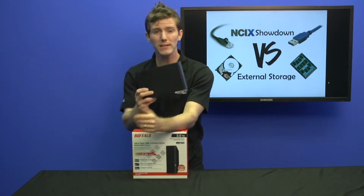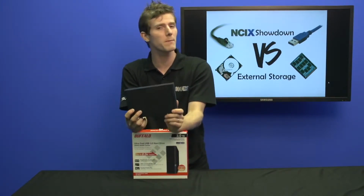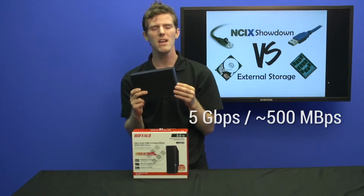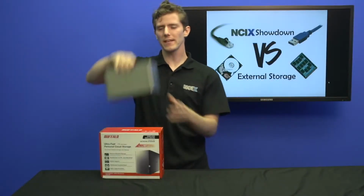So USB 3 is capable of a theoretical 5 gigabit per second, which is around 500 megabytes per second. So we're gonna see with this unique solution, the HD GDU 3 from Buffalo, how close we can get to that limit. Now this is where things start to get into trade-offs.